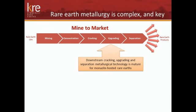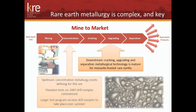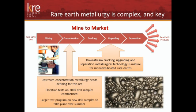They have to go through a series of stages, which I have grossly simplified here for the sake of a slide. And with monazite, this part of the processing is actually quite mature, quite well-known technologies there. That's the easy bit. It's the actual concentration of our lower-grade resource, about 1.7%, that is the difficult part.